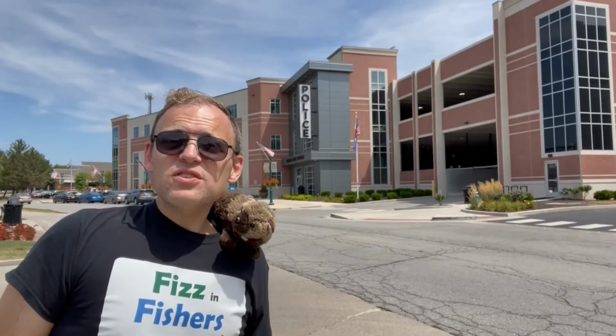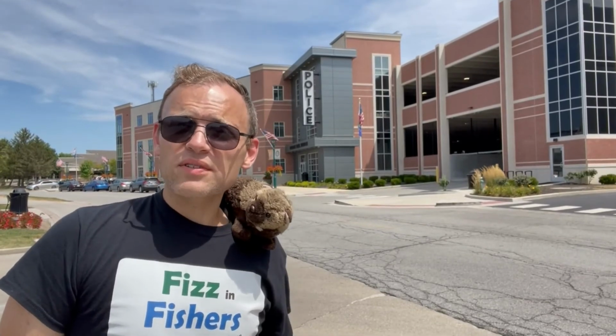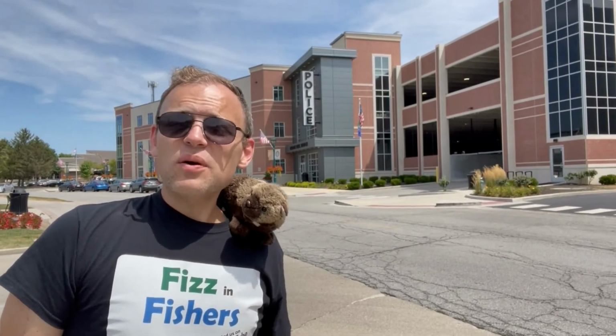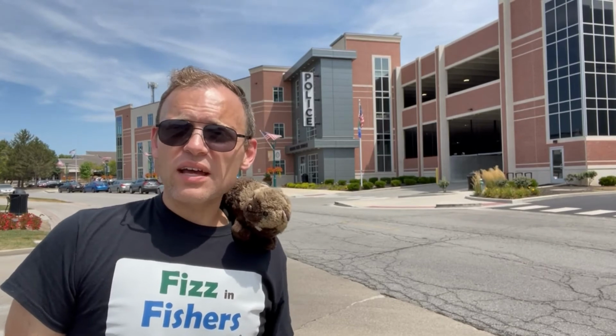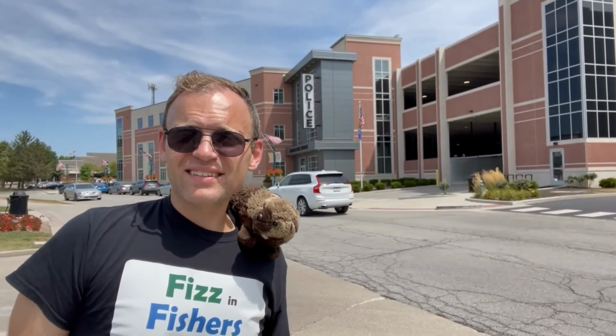Behind us is the new Fishers Fire Headquarters. As you can see, it's a beautiful building and houses some of Fishers' bravest men and women. Beside us is the newish Fishers Police Station, and it also houses some of the bravest other folks in the city. So I want to say a huge thanks to our fire and police personnel for all that you do for us day in and day out. And apparently it's a great day for a flight too.